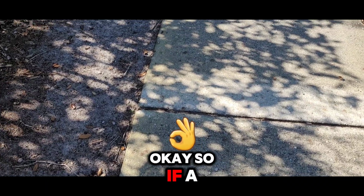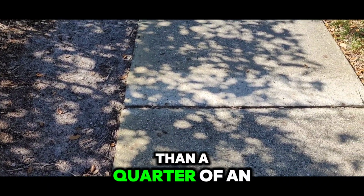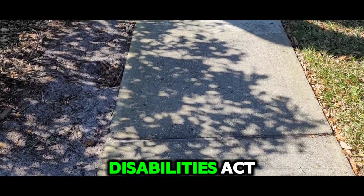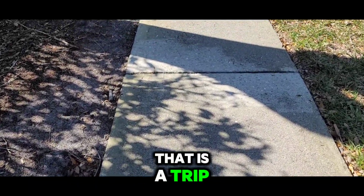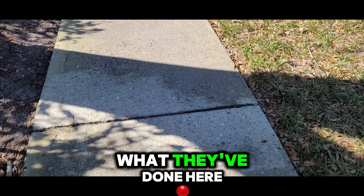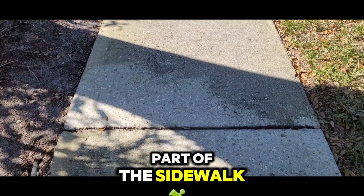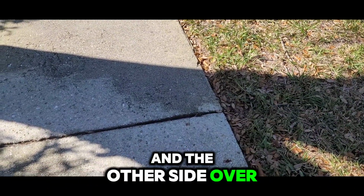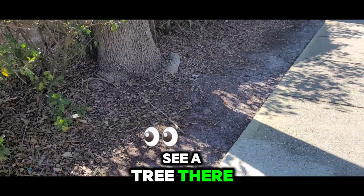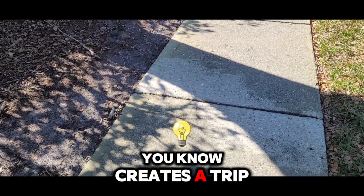Okay, so if a sidewalk is raised more than a quarter of an inch, according to the Americans with Disabilities Act, that is a trip hazard and needs to be ground down, which you can see what they've done here. They ground this side over here on that part of the sidewalk and the other side over here. Usually this is caused by tree roots. You see a tree there, raises that sidewalk and then creates a trip hazard.